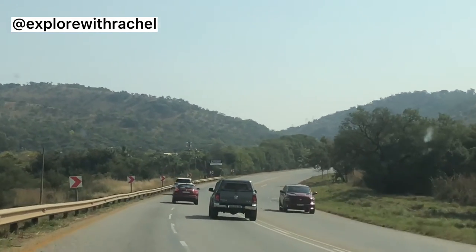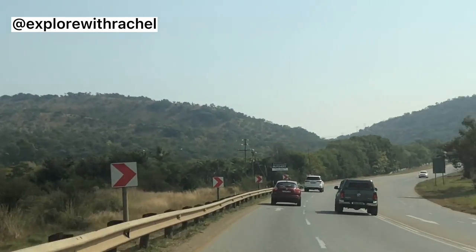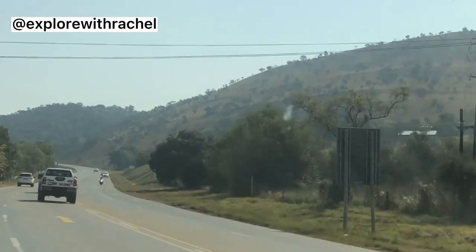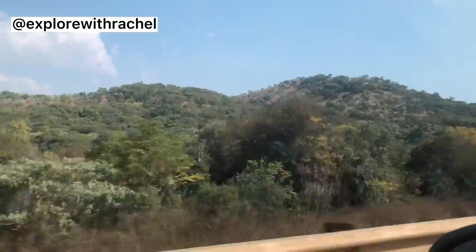Now we are heading to Hartbeespoort. This is the north of Johannesburg. It is known for the dam and also the Crocodile River.